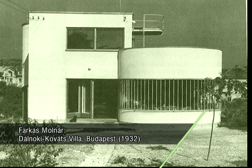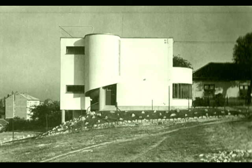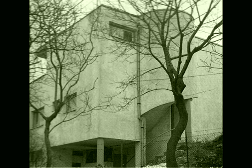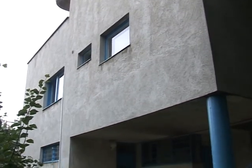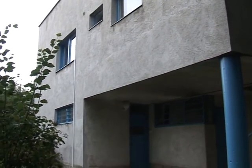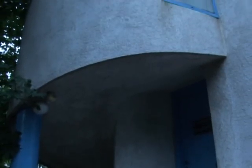The Dalnoki Kovács villa was designed by Farkas Molnár for the director of the National Industrial Corporation in a modern spirit. It was the first really mature work. The ground plan of the ferro-concrete skeleton house is composed of 4 square-shaped fields, but the mass of the customary cubical house is disrupted. The facade is animated by the diagonal composition.